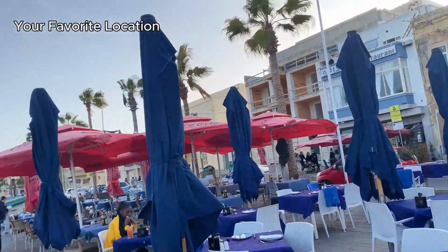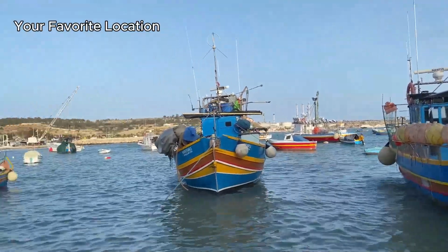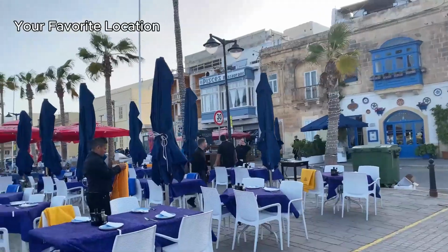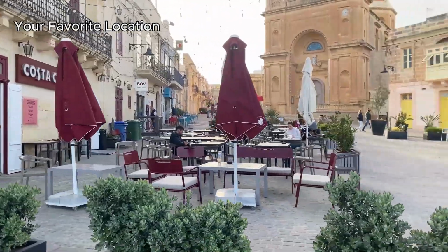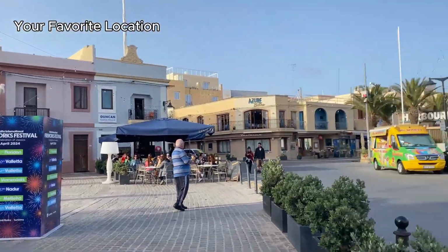When in Marsaxlokk, dining at one of the many seafood restaurants that line the harbour is a must. Pick a table on the terrace overlooking the harbour at any of the restaurants and dine on the fresh seafood as you watch the boats come and go. There are also several bars overlooking the harbour.